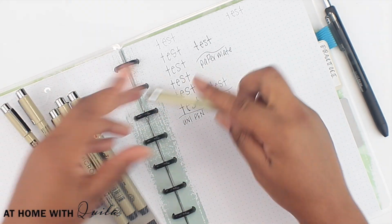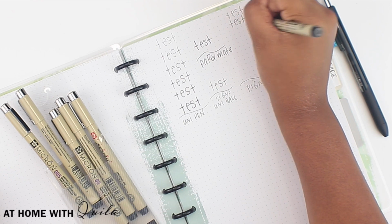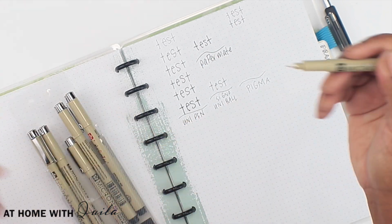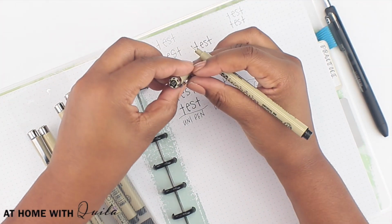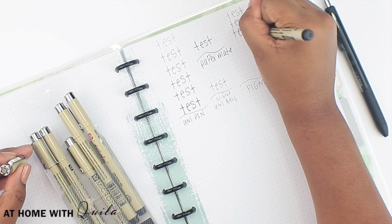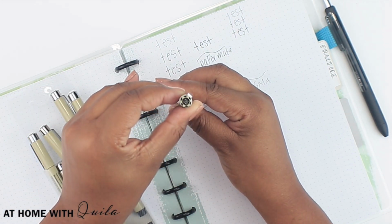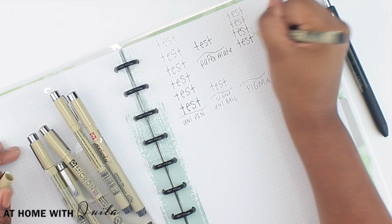01. And I love the way they write. They're just so smooth. And as you get to the thicker ink, I think it works really well for hand lettering. This is the 03. And then this one is 05. And it's starting to get really good.